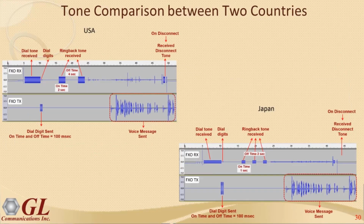Here is just to give you a graphical flavor of a tone comparison between two different countries, USA and Japan. And again, as Mike had mentioned, there's a difference in the line supervision, which is voltages and ringing voltage and ringing cadence, as well as the call progress itself. There's a cadence variation, like a single tone versus dual tones. Dual tones in the US, is it dual tones in Japan also, or is it single tones?